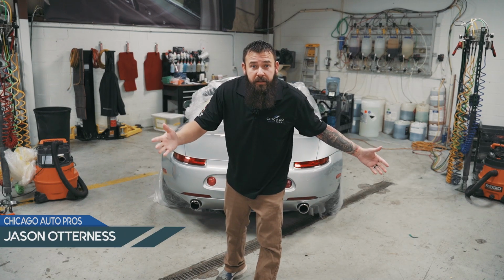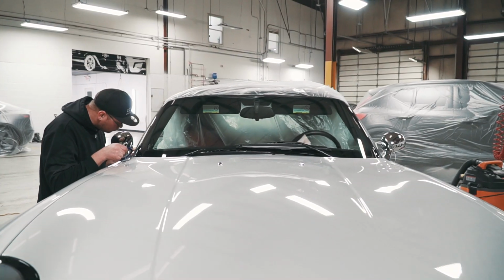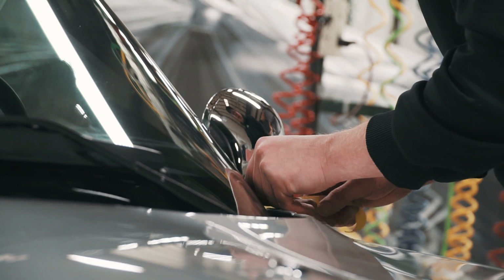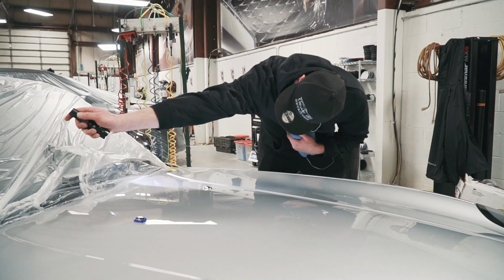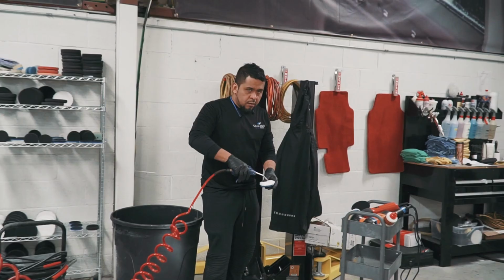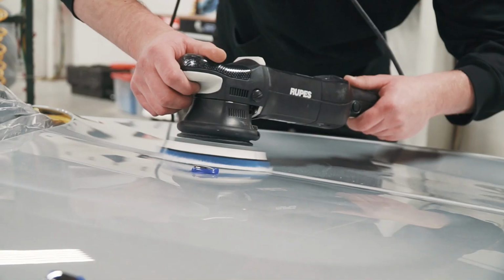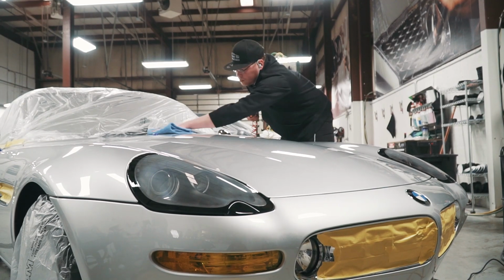It's time for paint correction. It's day number 4 on our signature $10,000 detail. Tadas and Edgar are going to start with the cutting process on this vehicle. This process is going to remove all the heavy defects like the bigger swirls and scratches.